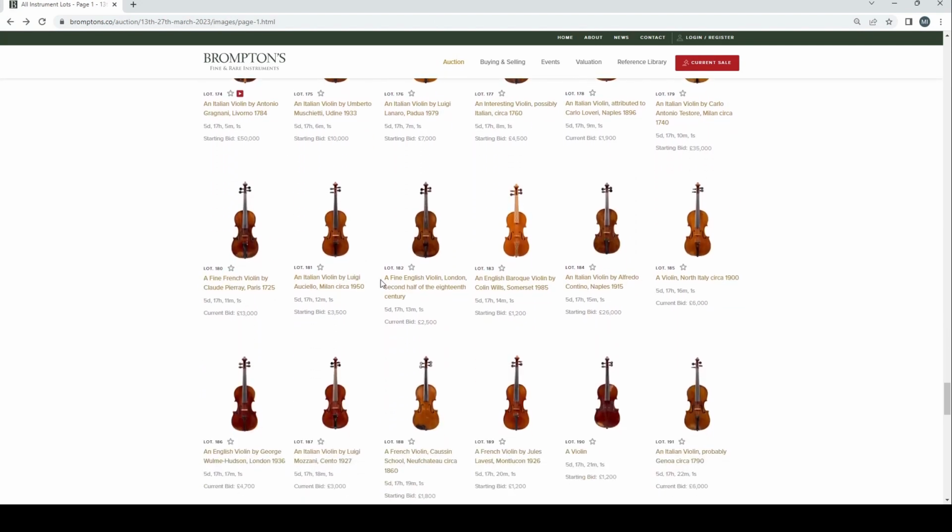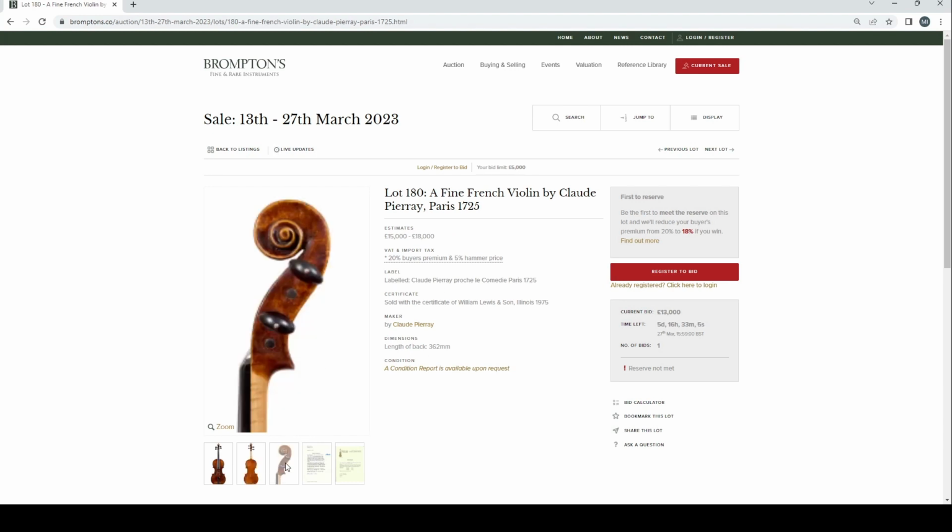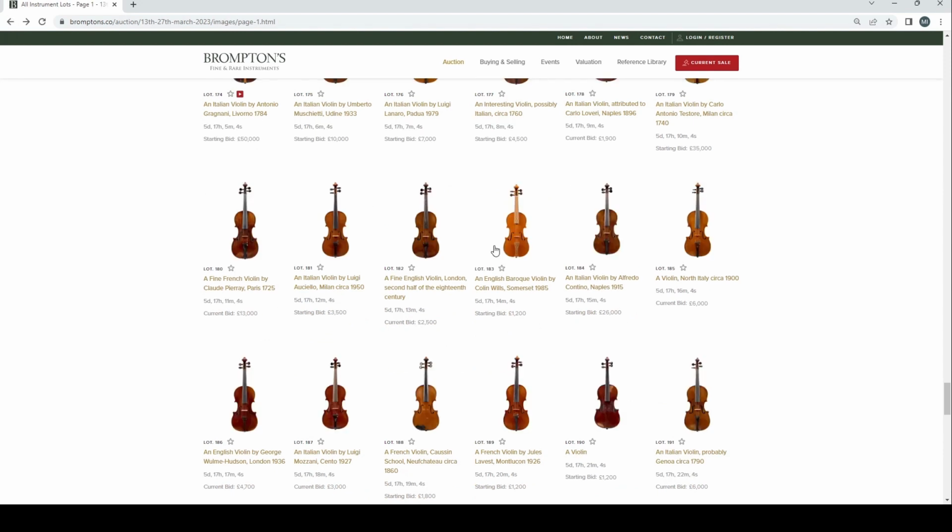Some French violins. We should probably look at something which is not Italian. Fine French violin by Claude Pierret, Paris, 1725. 15 to 18,000. Length of back 362. 1 bid so far. The Pierret stuff is very nice, so good to see that. Let's see what else we can look at.